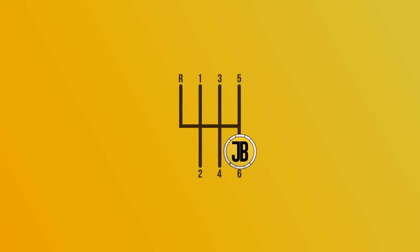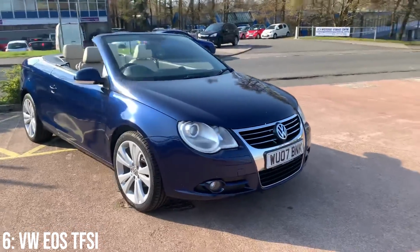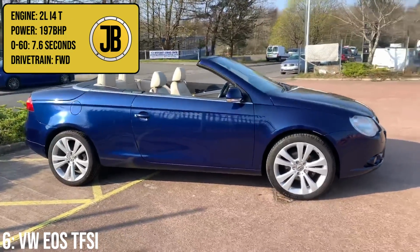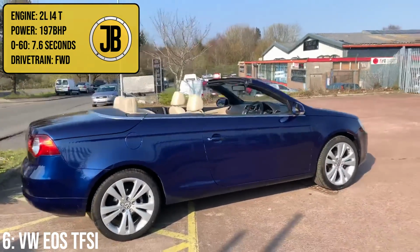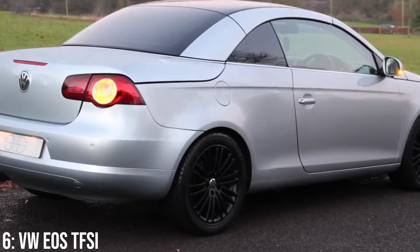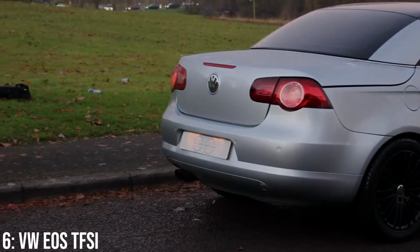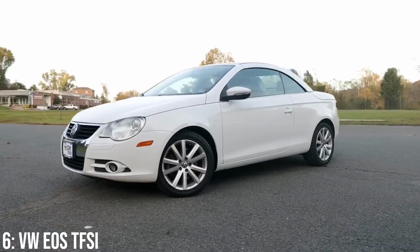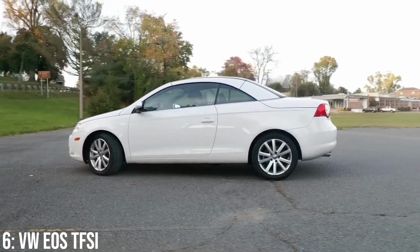The Golf GTI is definitely not an underrated car, but the EOS TFSI is underrated and has the exact same engine, a 2 litre turbocharged inline 4 which makes 197 brake horsepower and will manage 0 to 60 in 7.6 seconds. It is actually a successor to the Golf Cabriolet, but in this case VW dropped the Golf name and swapped in EOS, which is the Greek goddess of dawn. It has a hardtop convertible roof that splits into 5 pieces, including a glass sunroof.